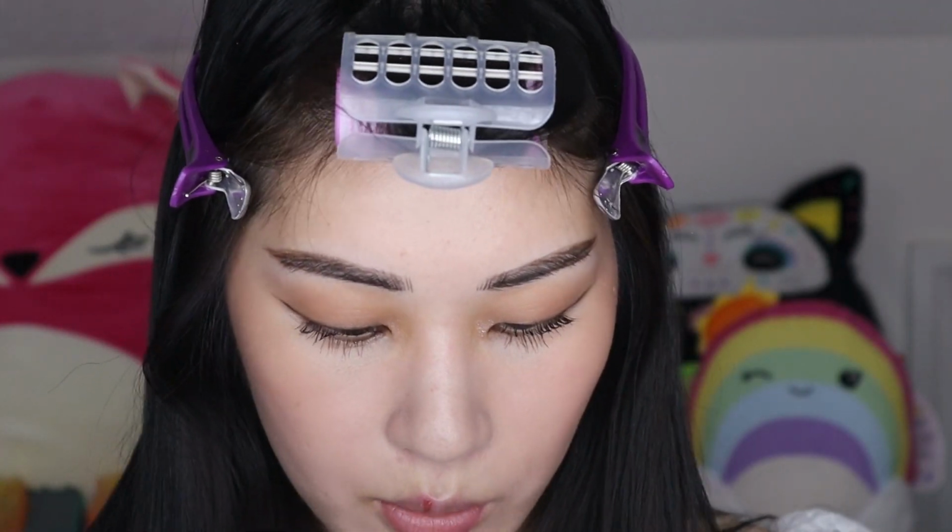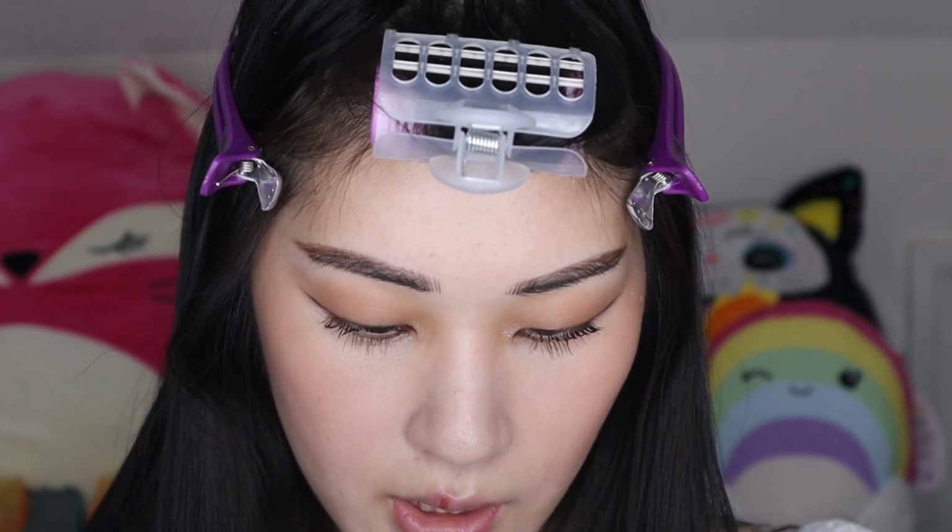So I'm gonna show you guys Revelation, which looks like this. The other shade I got is called Aria, which I don't think is gonna suit today's look. It is super, super white. I really want more of these shades.